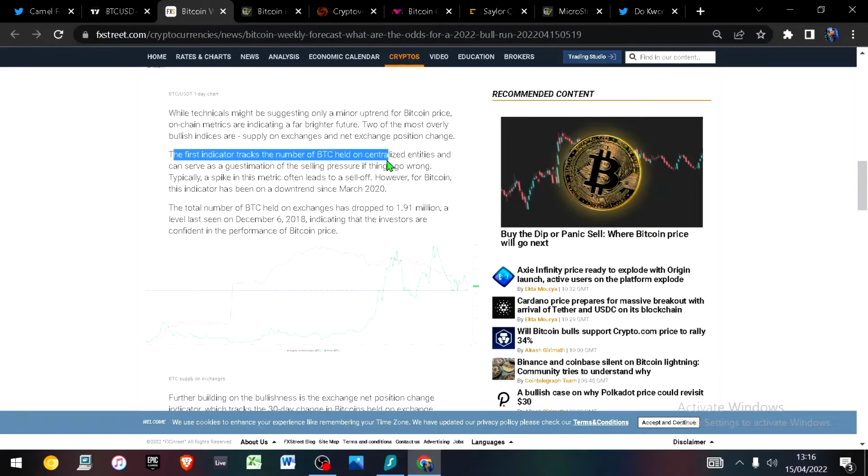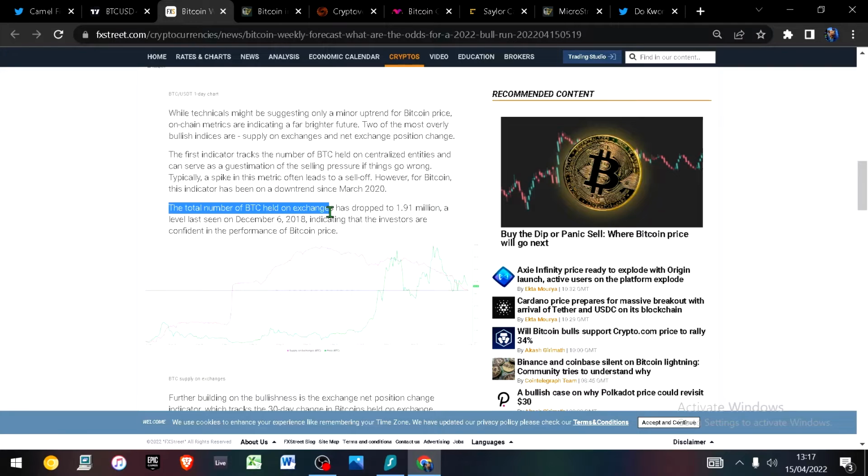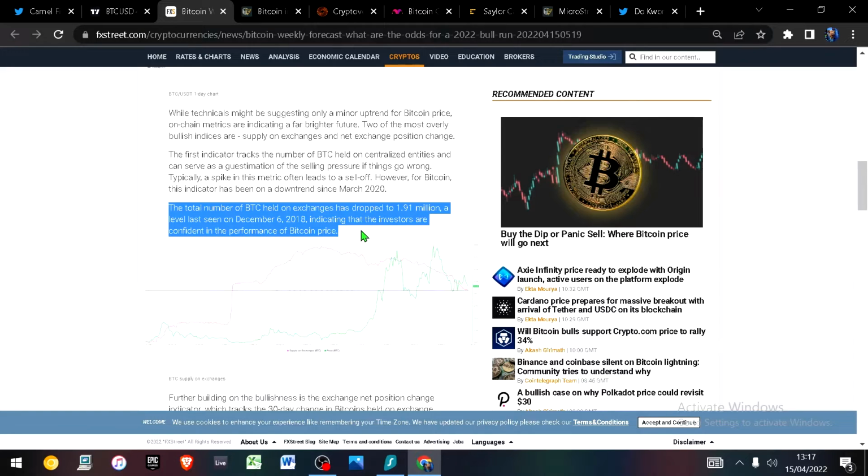So the first of these two tracks the number of Bitcoin held on centralized entities and can serve as a guesstimation of the selling pressure if things go wrong. So typically a spike in this metric often leads to a sell-off. However, for Bitcoin, this indicator has been in a downtrend since March 2020, and the total number of Bitcoin held on exchanges has dropped to 1.9 million, which is a level not seen since the 6th of December in 2018, indicating that investors are confident in the performance of Bitcoin price.